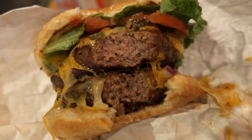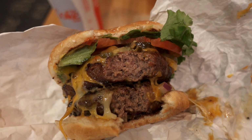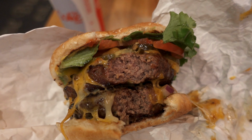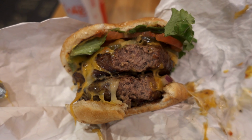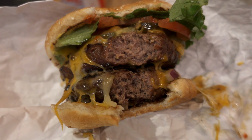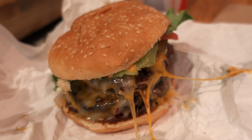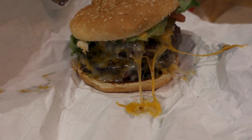I got the extra sauteed onion and the sauteed mushrooms with it. I would say that the sauteed onions added a little bit of a difference, but I didn't really taste a big difference with the mushrooms. Maybe because I put so much stuff in my burger already, I couldn't really taste the difference with Vera's sauce. I really wanted to taste what the difference was. But it was actually really good.